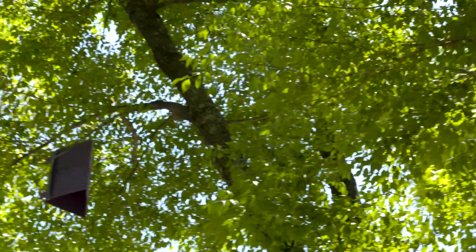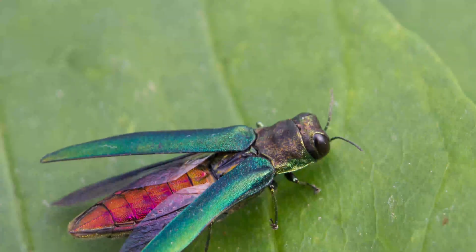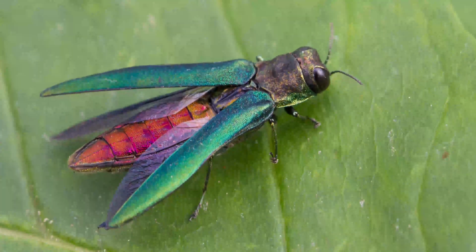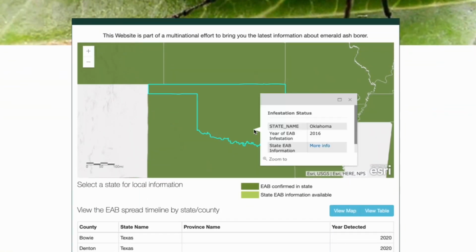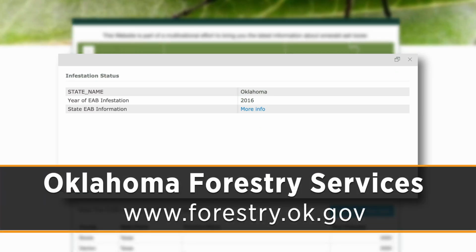Treatments are costly and they're not permanent, so you'll have to continue to do those every few years. So we're trying to avoid that in Oklahoma. The beetle is not quite here yet. It's just a matter of time. We have found one beetle in 2016 over in the Grove area in northeastern Oklahoma.